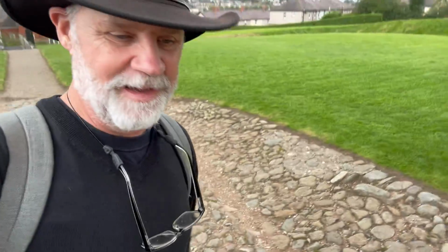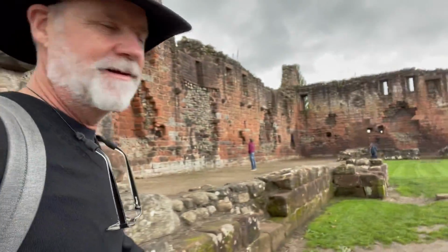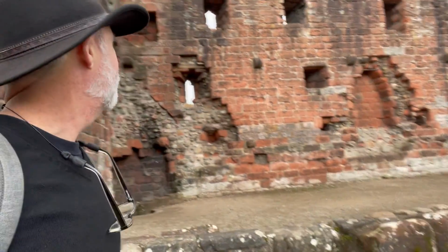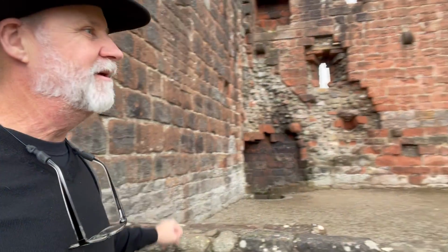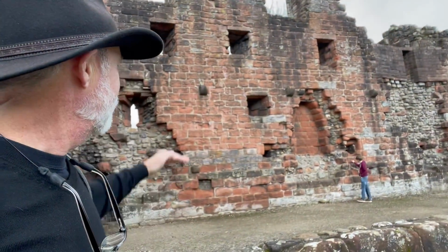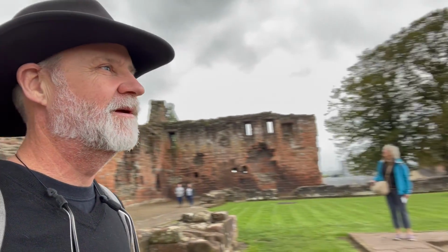We got the cobbles still here going up to the main gate. Wow, this is cool. It's ruined, but it's cool. Big fireplace in the corner. All the different stories. Maybe it's 3 or 4 stories here.